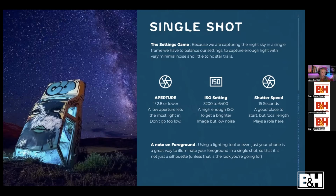I want to touch on foreground when doing single shots. If I was doing a single shot, using a lighting tool or even just your phone is a really great way to illuminate your foreground in the shot so that it's not just a silhouette, unless that's the look you're going for. So in this image on the left, you can see this car is face planted in the ground. It's a really cool spot.